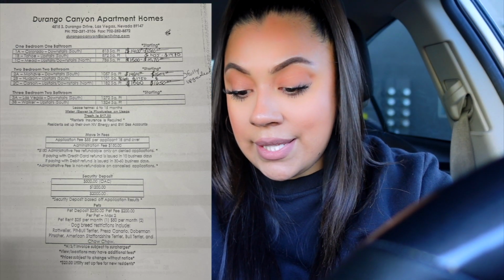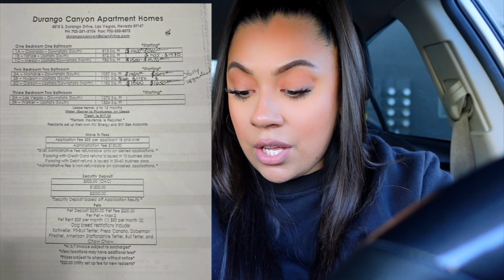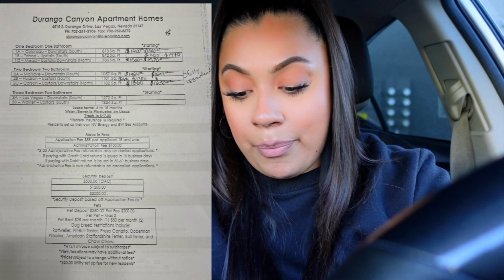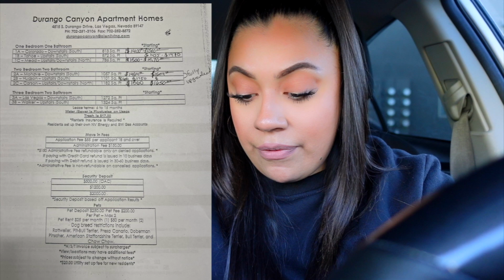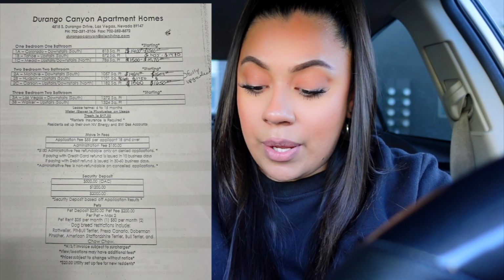Move-in fees is application fee, $55 per applicant 18 years and over. Administration fee is $150. And then it says $150 administration fee, refundable only on denied applications. If paying with credit card, refund is issued in 10 business days. If paying with debit, refund is issued in 30 to 60 business days. Administration fee is non-refundable on canceled applications.